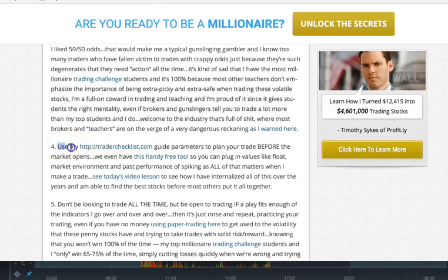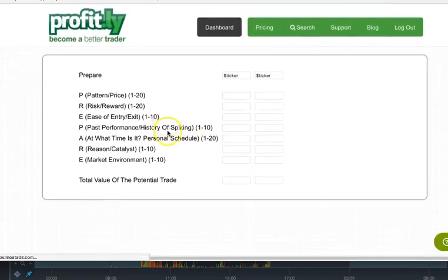Number 4, use my trader checklist guide parameters to plan your trade before the market opens. We have a free tool that I link right here. If you've seen my trader checklist guide, which you should, because it's 100% free, go to traderchecklist.com, or we even put it on YouTube because some people have technical issues, and YouTube seems to have fewer technical issues with videos. You just do a YouTube search for trader checklist, Timothy Sykes, and there's 14 parts, I believe. Anyways, this is the tool.